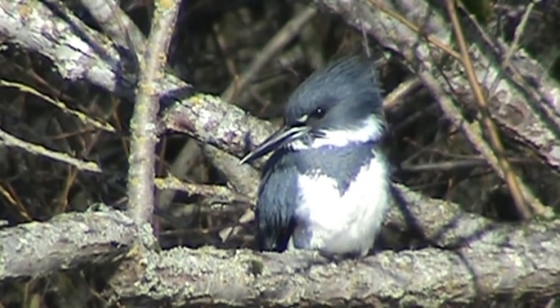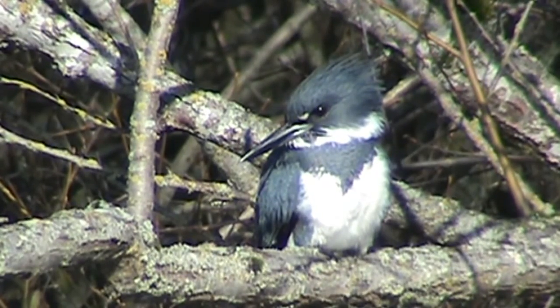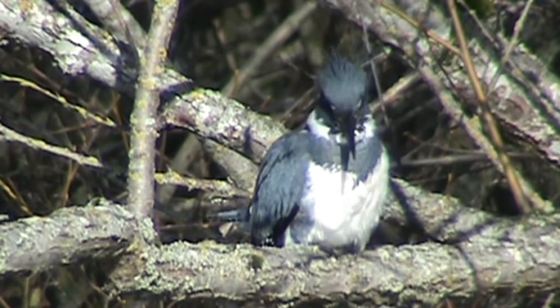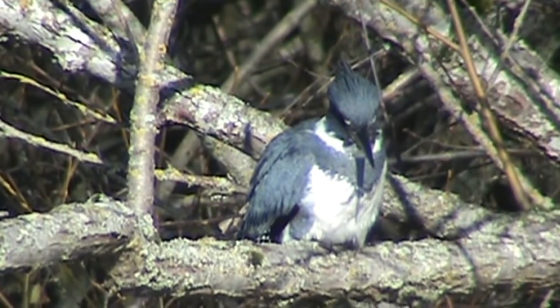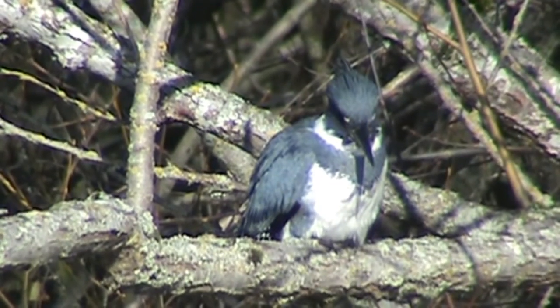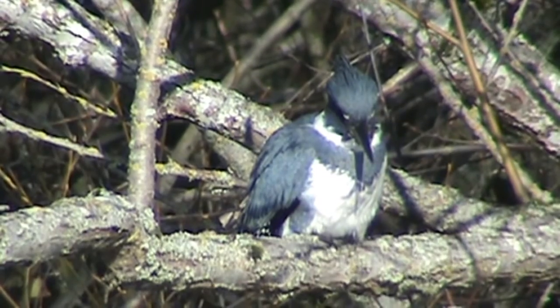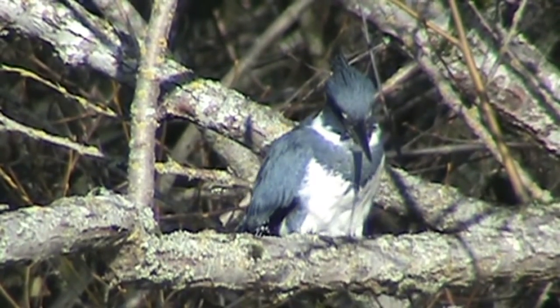Anyway, this is our belted kingfisher. Very nice looking bird. Very attractive, the coloring is good. We also saw a northern shrike about a week ago, but we want to get a video of that one, but he's hard to catch. It's a northern shrike, so we're keeping up with our bird watching in this area for sure.